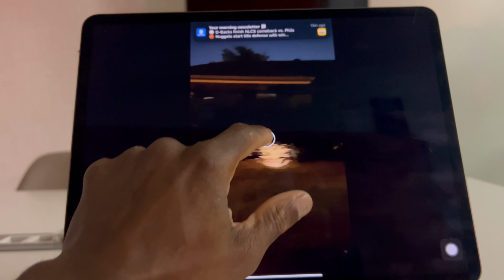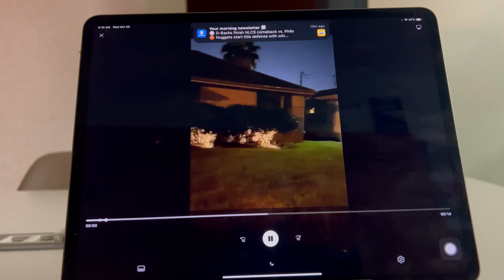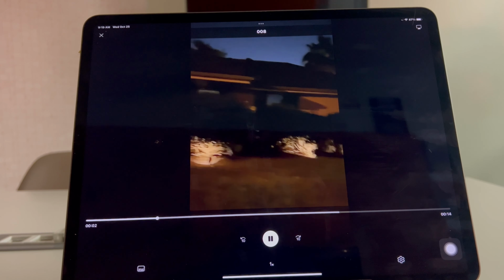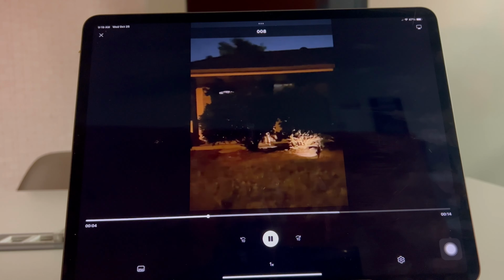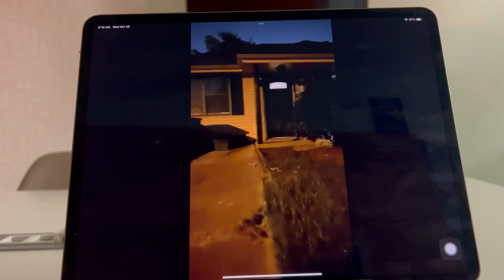All right, so let's go back. So this is the video that she took that night. Okay, you can see nothing is going to hide in that space. I actually wanted to put another light here to the side, but you can see nothing is hiding. So, done.